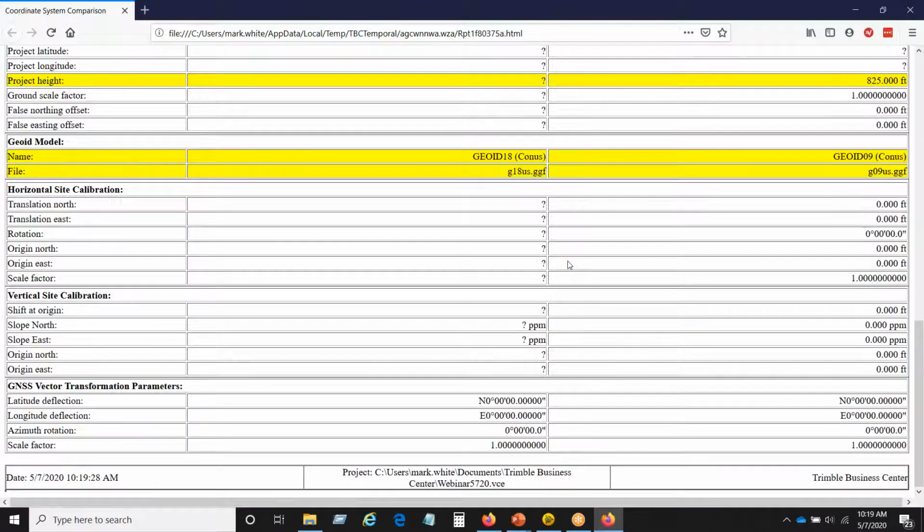Just the other day, I got a phone call from somebody that said, hey, in TBC, I'm seeing one coordinate system, but I know my guys in the field used a different coordinate system. Well, it turned out the guys in the field used the wrong coordinate system. So if they had set it up in TBC first, when they brought it up, they would have gotten a flag, or would have got this screen to pop up, and they would have known that they had the wrong coordinate system. So anyway, that's just a good way to check it.